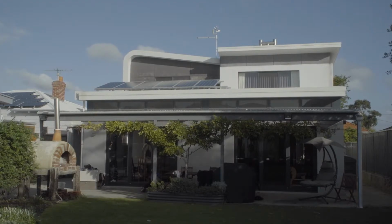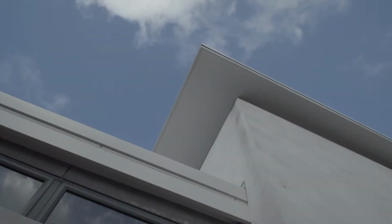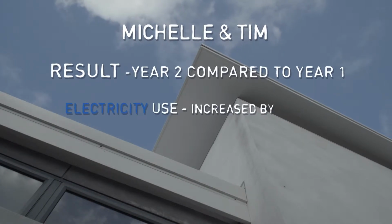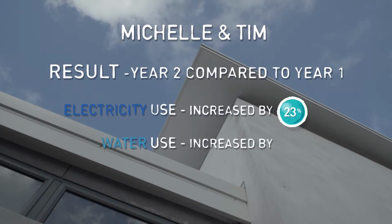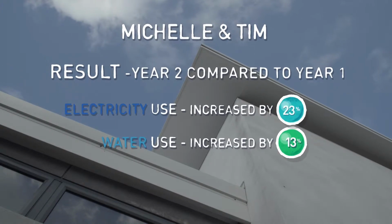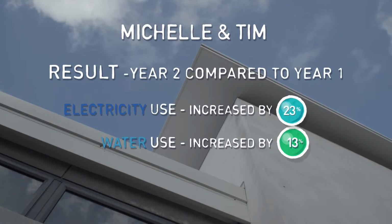Michelle and Tim's home outperforms standard builds by a long way already. But when comparing their first year to the second year of data, the solar system trip and water leak cost them dearly. Grid electricity use increased by 23%, and total water use, including rainwater, increased by 13%.